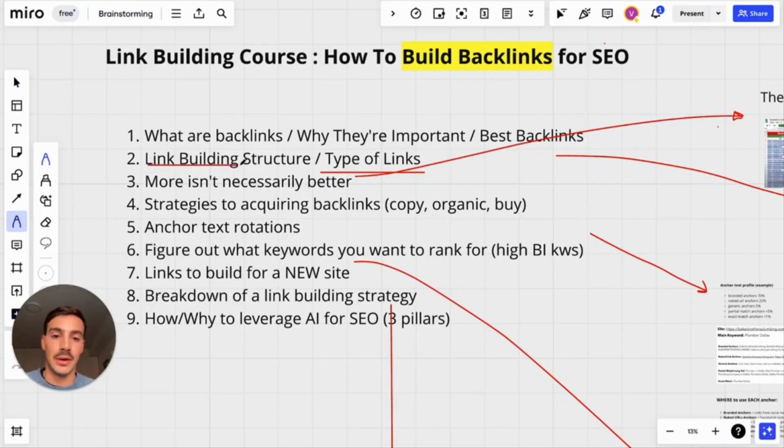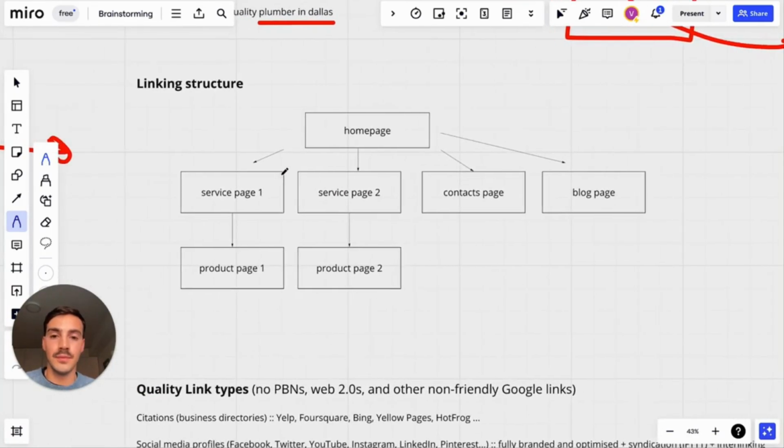But first, link building structure. Okay, so what is this? Let's say this is your site.